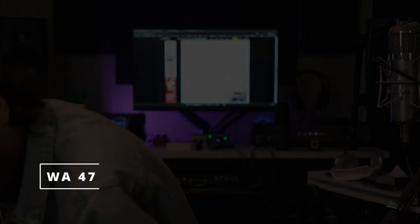I'm actually happy to have it in the studio because I don't have a medium diaphragm condenser microphone. I don't even have a small diaphragm condenser microphone at the time. I only have a large diaphragm tube, and now a medium diaphragm. So, it's good to have. I'm happy to use it.